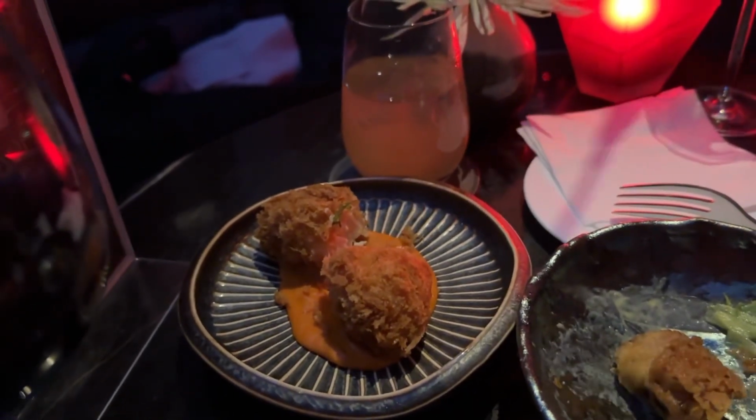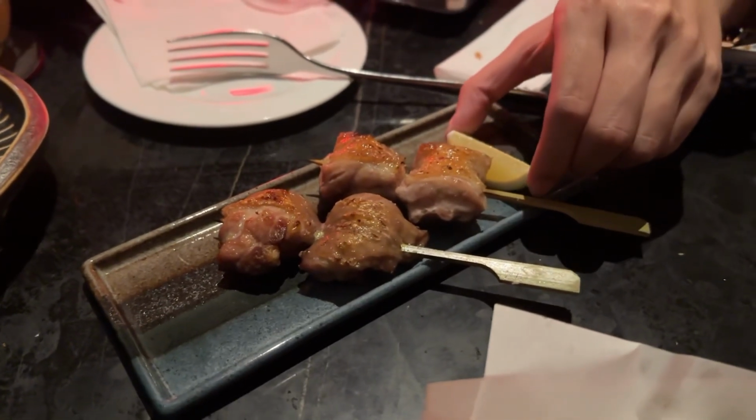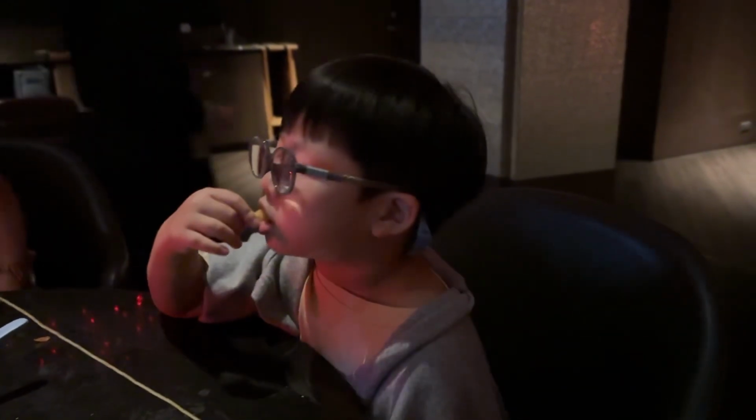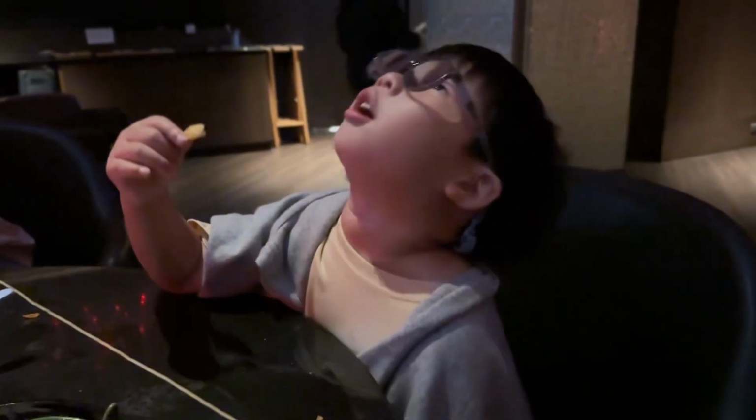Honestly, the taste didn't amaze me, and portions were surprisingly small for the price. I'll probably try other restaurants next visit. It's late now, and Leon wants to sleep. Good night, friends. See you tomorrow.